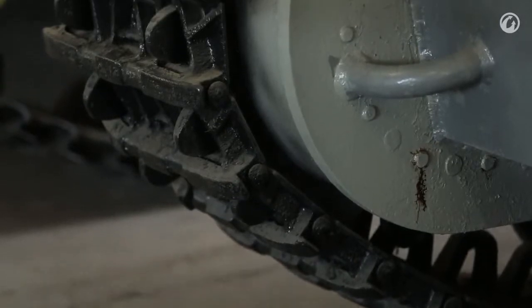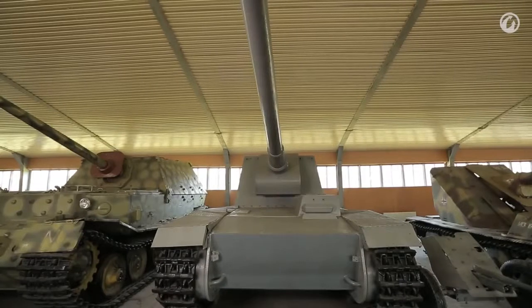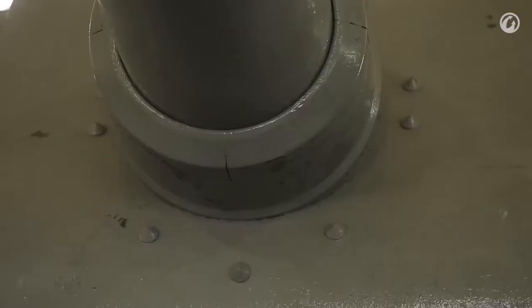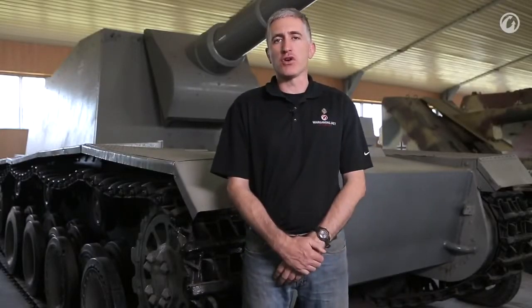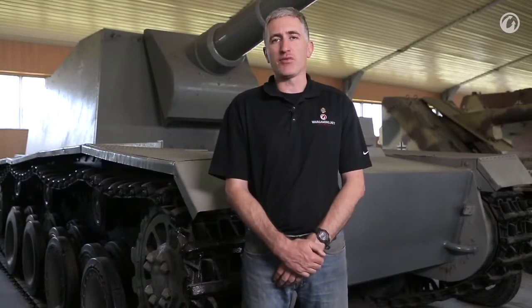They ended up deciding that if you're going to have a tank hunter with a fixed gun, give it armor. But if you're going to have a lightly armored vehicle, put it on a turret, make it more flexible, and by the way, it will be nice if you could dismount the gun. Well, those were the Waffentrager series of vehicles. As a result, the vehicle had a very short service life, and the story ends here in Russia. We'll see you on the next one.